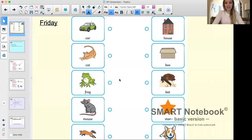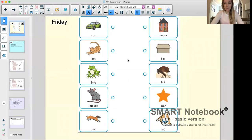This is a really exciting part of our poem today because you get to be quite creative. So I'm just going to share the screen and we can get started. Okay, so as our starter today, remember yesterday we learned about rhyming words and rhyming phrases. So you have a column here of words and there's a picture to help you. And on this side, there's another column of words and pictures. So your job is to match the words from this side that rhyme with the words on this side.